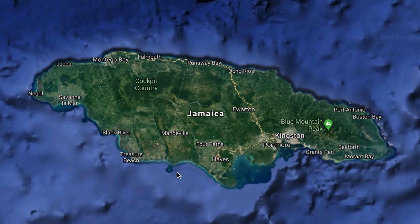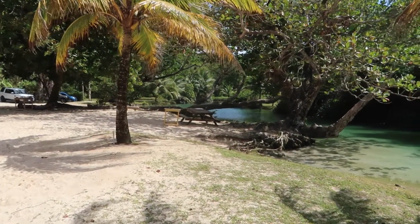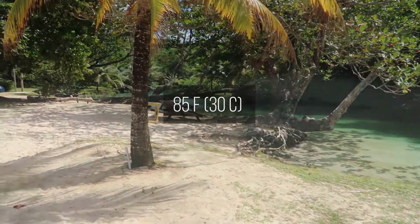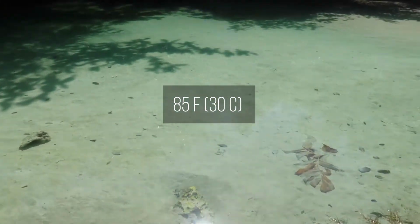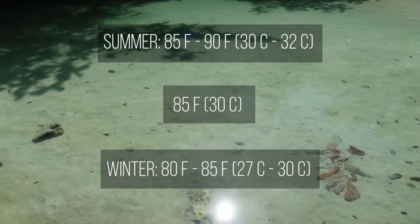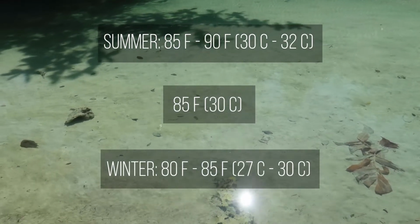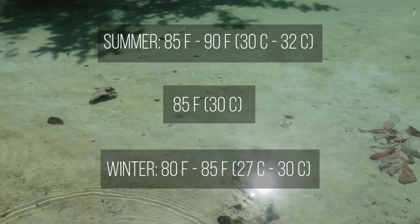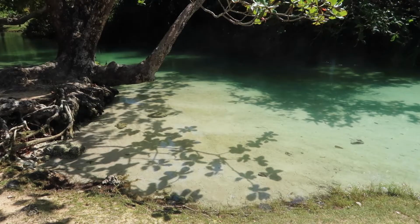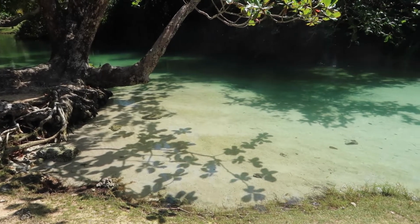Jamaica is the third largest island in the Caribbean, so there is tropical climate with average temperatures around 85 Fahrenheit all year round. Yes, the temperature fluctuates a couple of degrees, so it's slightly warmer in summer than in winter, but you can really tell the difference only if you live in Jamaica. Still, there are tourists who believe that it's way too hot in summer to travel Jamaica, but is it really true?